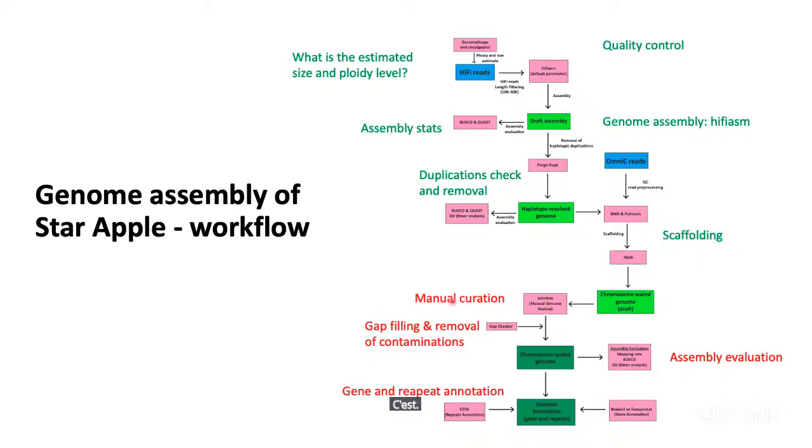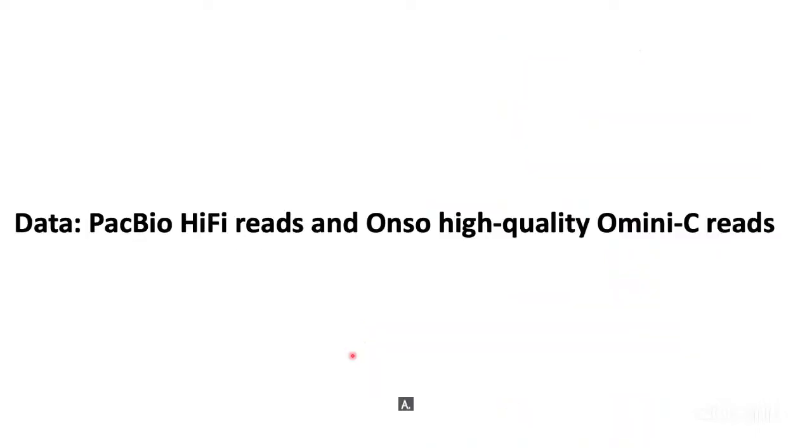After scaffolding, normally what you want to do is manual curation. You want to gap fill and remove any contaminations that are present in the genome. Evaluate the assembly, and then obviously at the end you want to look at the gene and repeat annotations within the genome so that you can explain some of the functionalities of this plant. The data that we use in this case is the PacBio HiFi reads that I mentioned are really good quality. And we also use additional information, the Omni-C reads, or data that we use to do the scaffolding part of the analysis.